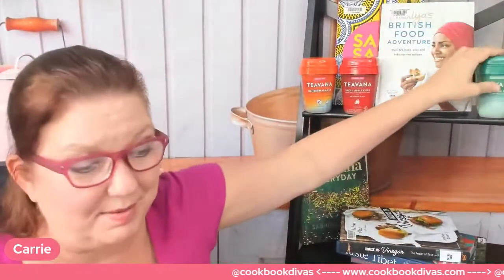Love the packaging, super cute, and when I look through cookbooks, when I'm not on camera, I'm drinking tea all day long. I'm like addicted to drinking tea. I probably have a problem. So that's the Mandarin tea.